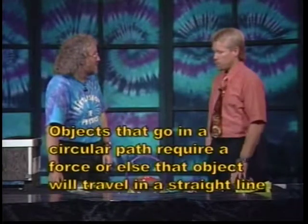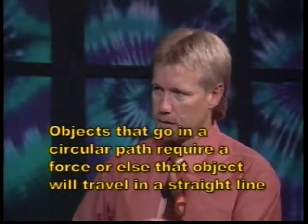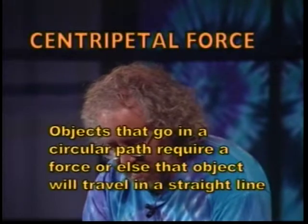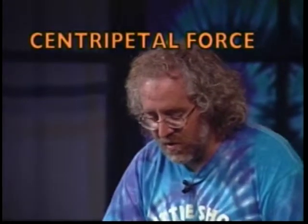So in this example, what's the force acting on that marble that makes it go in a circle? It's a centripetal force. In this case, it's the rubber gasket, and it points in towards the center of the circle and keeps the marble going like that.